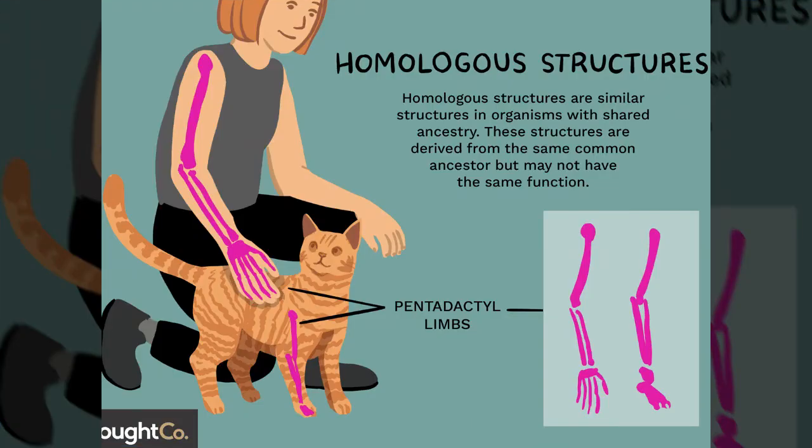All right, we're back in business, and homologous structures, or homologous, whatever you want to call it. Those structures are similar to structures in organisms with shared ancestry, and they are derived from the same common ancestor, but might not have the same function. One example is the pentadactyl limbs, where they're in the cat, in the human, and my god, there's a bug on me. Homologous structures are structures that don't have the same function but have the same anatomical shape, and they're only shared because of their shared ancestry.